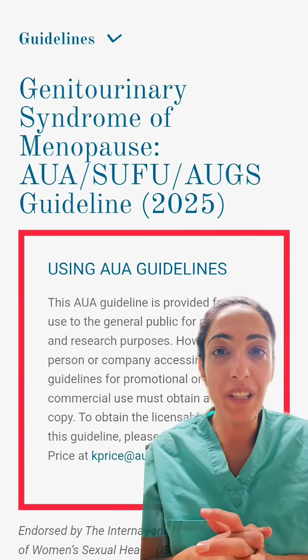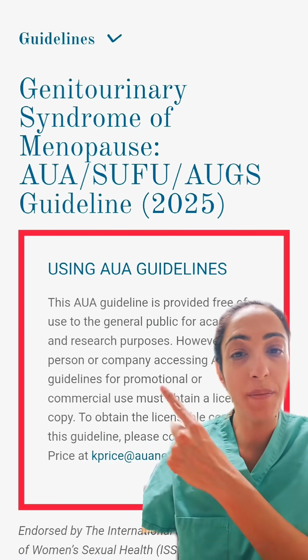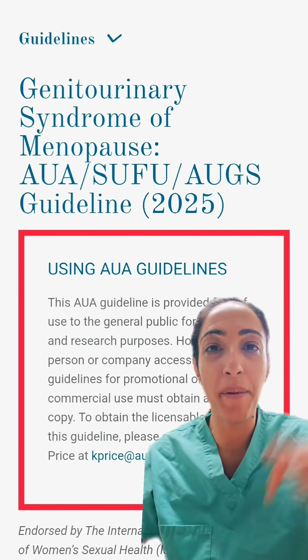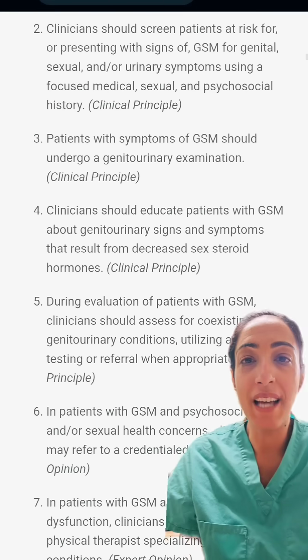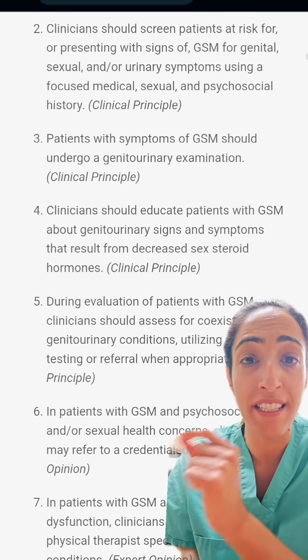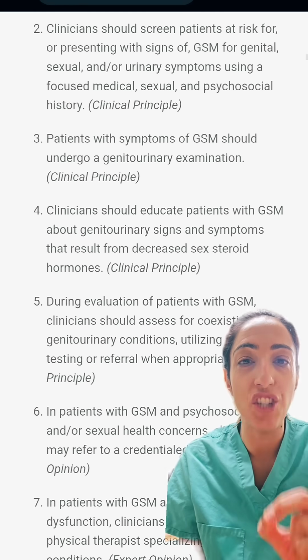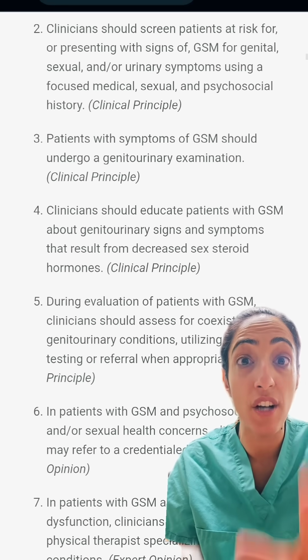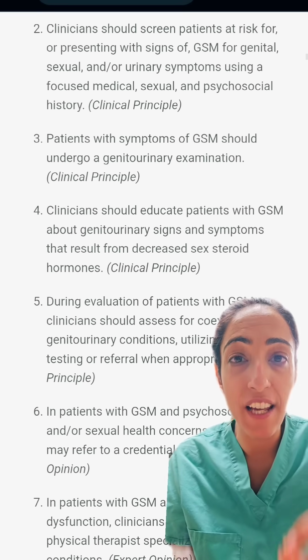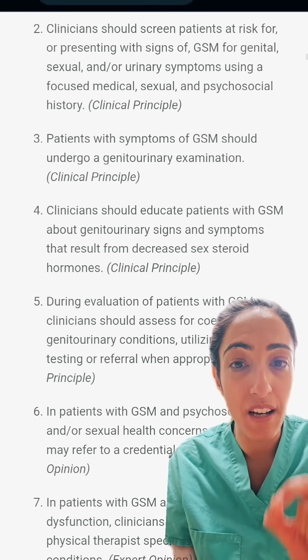Guys, the AUA has released the new genitourinary syndrome of menopause AUA SUFU AUGS guidelines, and I'm going to talk you through it right now. First up, statement number 2: everyone with symptoms or signs of genitourinary syndrome of menopause should have a GU examination. That means your doctor should be looking at your vulva and your vaginal tissues to assess if you have signs and symptoms of GSM.